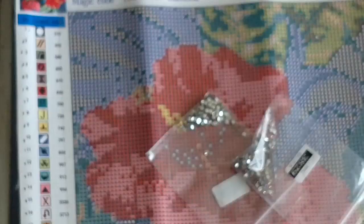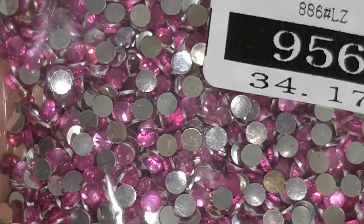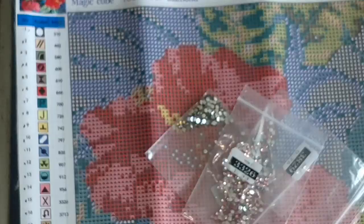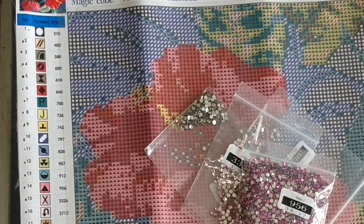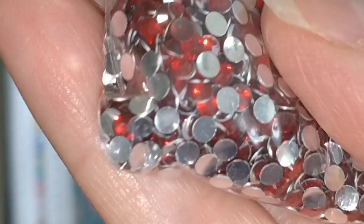And I've got to tell you, the rhinestone drills, the pebble drills, they sparkle like crazy, which is why I love them so much. They're so much fun to work with. I even like the trash of my crystal drills. And then here we have the 666. Beautiful deep red.